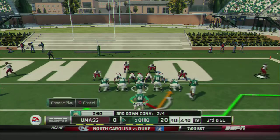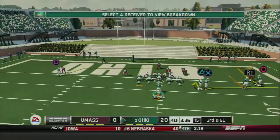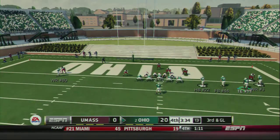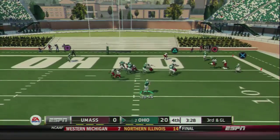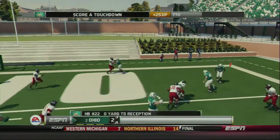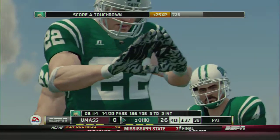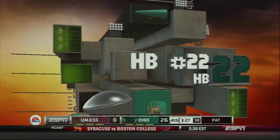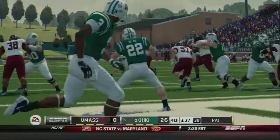Got to be careful of a pass play with this defense. Caught in the end zone for the touchdown. You love to see them come out and back up the great effort that their defense has put up today. Just a dominating performance.